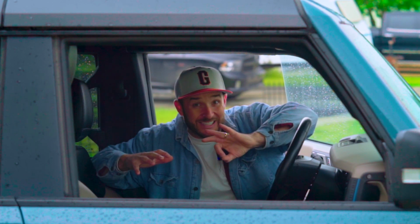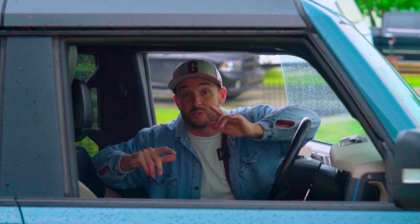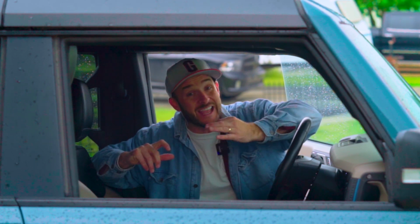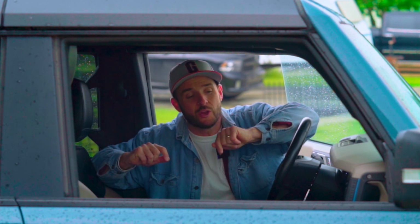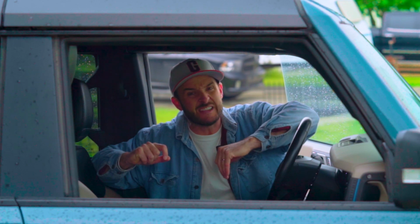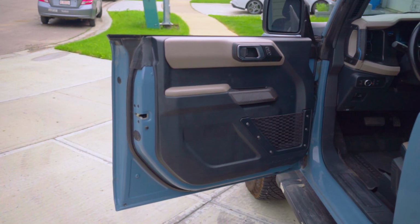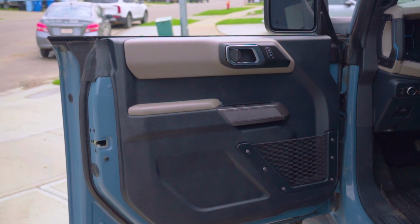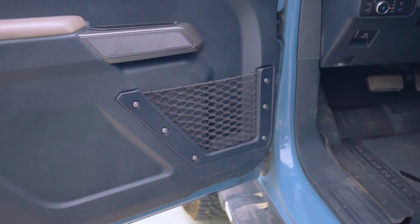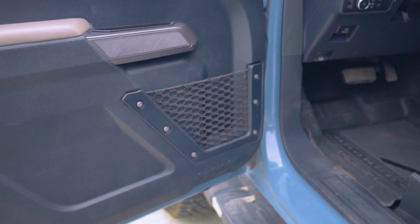The design of this interior has been very, very well done and was really well thought out. In fact, a lot of the things that I like about my Jeep Wrangler, the Ford has actually designed to be a little bit better. You see, even things like the doors, we talked about not having the frame on the door so that they're easy to store. Well, even the door pockets on the door are bigger than those of the Jeep Wrangler.